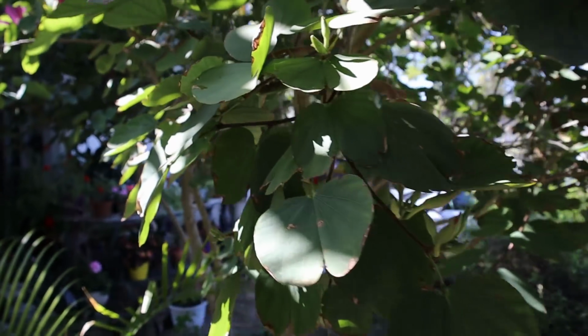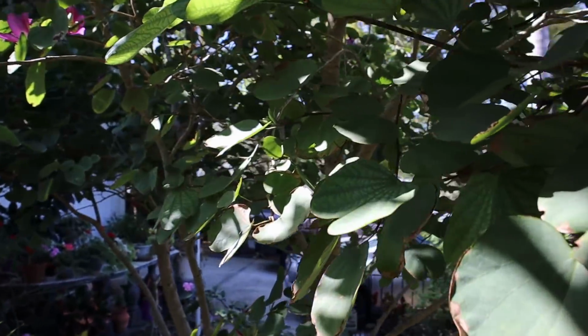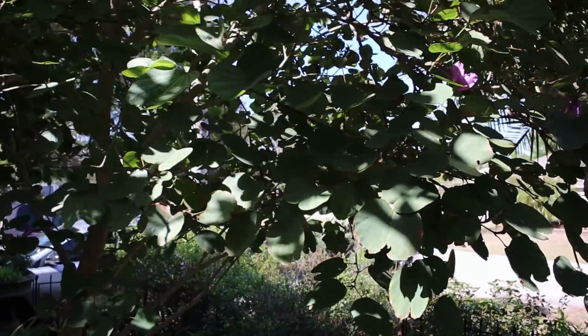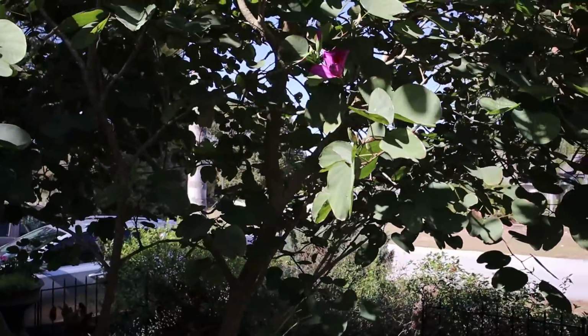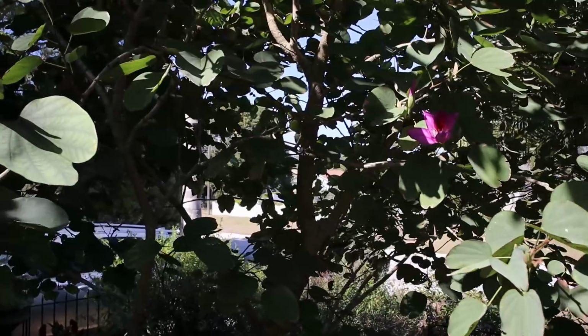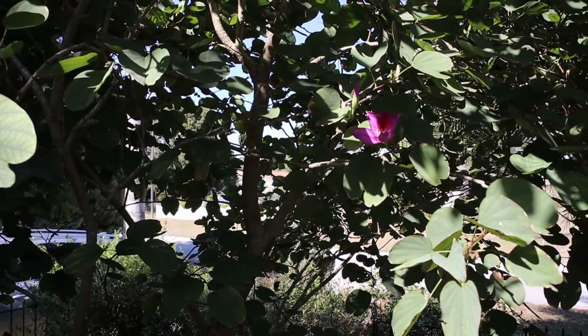And she is gonna be in her full glory here in probably a week or 10 days. These are the early buds. This will get loaded up.